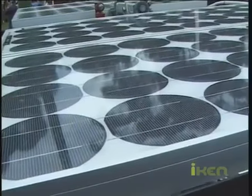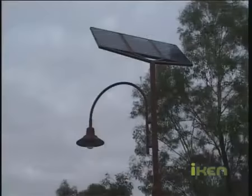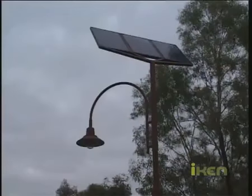Solar technologies are used a lot in remote areas, but they are also being increasingly used in urban areas. Okay, well, we're looking over here at my house, which is a comfortable family home, which bit by bit we're turning into a sustainable house.